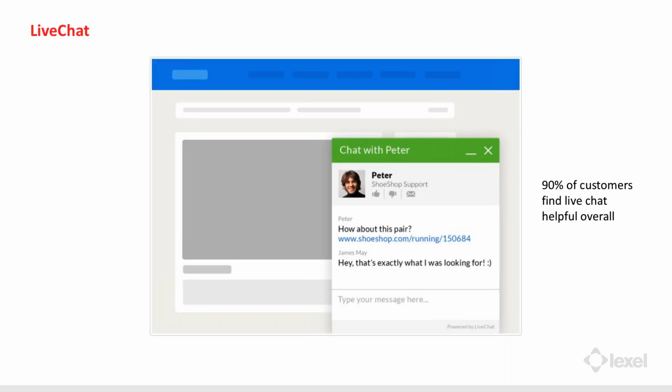An ATG Global Consumer Trend Study found that 90% of customers consider live chat helpful, and an eMarketer.com survey found that 63% were more likely to return to a website that offers live chat support. The report goes on to say 62% reported being more likely to purchase from the site again, and a further 38% of respondents said they had made the purchase solely due to the chat session itself.